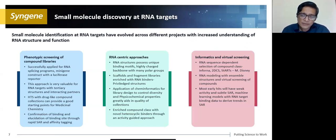Now, what are the different ways how one can think of targeting RNA-based targets? Coming from a protein-based approach can sometimes be good, but sometimes can lead to unsuccessful efforts. But what we see as three different approaches one can go after, based on the target or based on the different non-coding RNAs. Now, these have evolved based on the success as well as the experience with whatever targets and functions we know today about the RNAs.